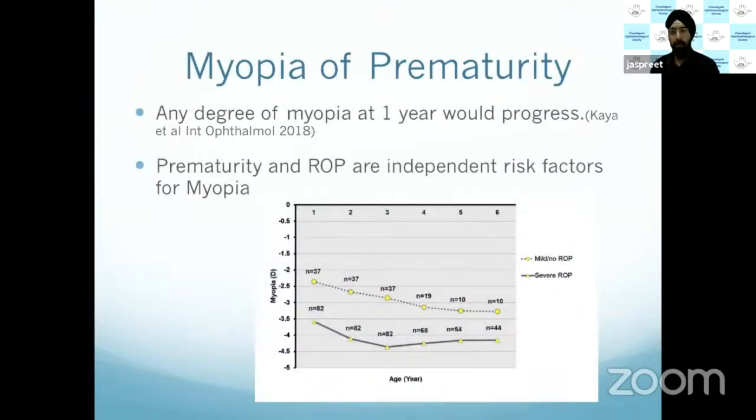So if we come to myopia of prematurity, which is the most common one, any degree of myopia at 1 year would progress. This was seen by a longitudinal study by Kaya et al., who followed their patients, although it was retrospective, for about 6 to 7 years. They found that children with severe ROP had a higher myopia, and it did progress until 6 years of age, but then did flatten around 4 years of age. But yes, they had a severer myopia as compared to mild or no ROP.